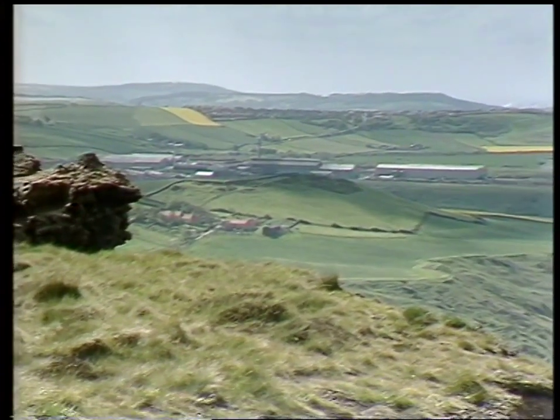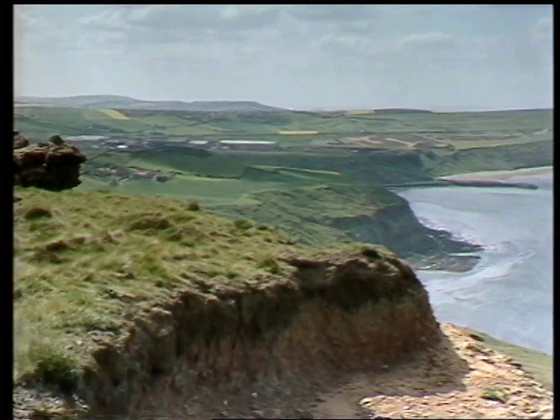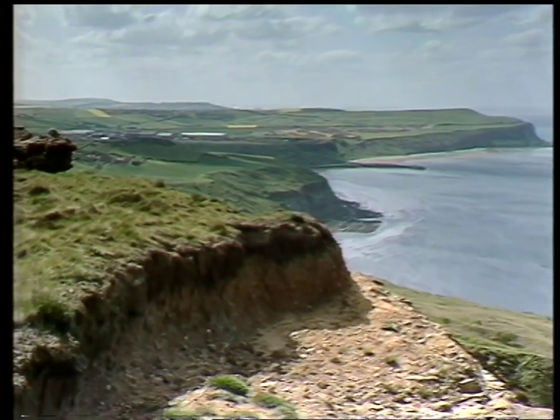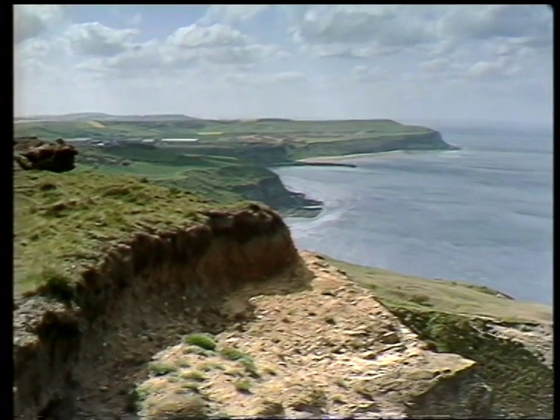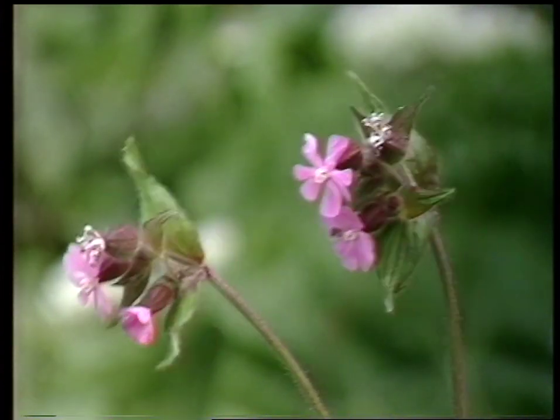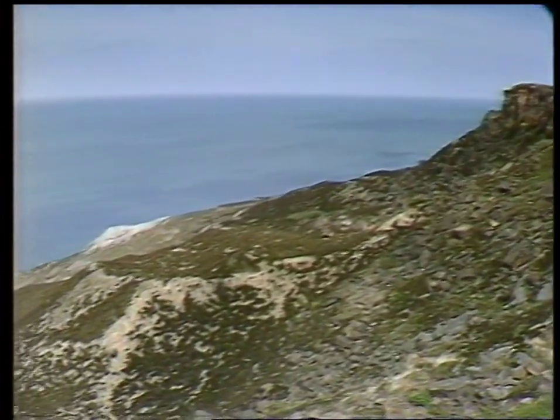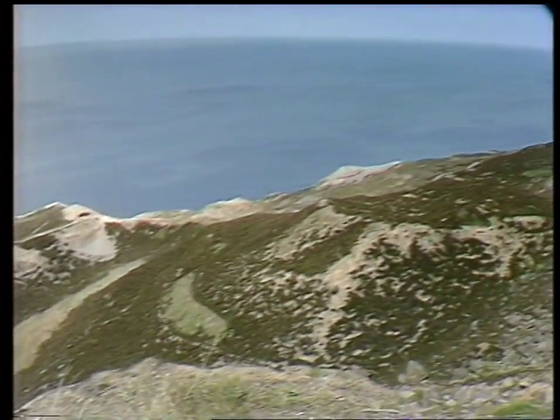Further along the coast, we come to Boulby Head. These cliffs are 660 feet above sea level, the highest on the east coast. Legend has it that Beowulf, the Saxon saga hero, is buried on the cliff top. Below the cliffs are mounds of spoil from ancient potash quarries.